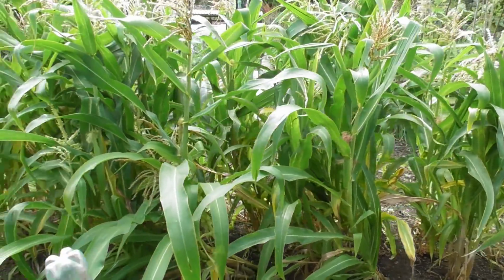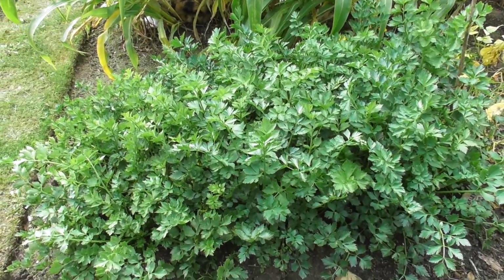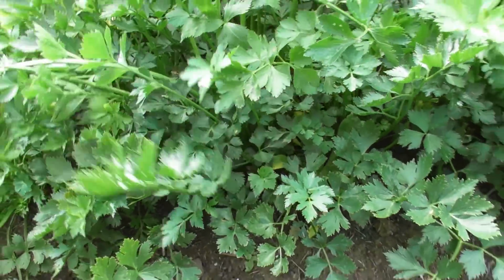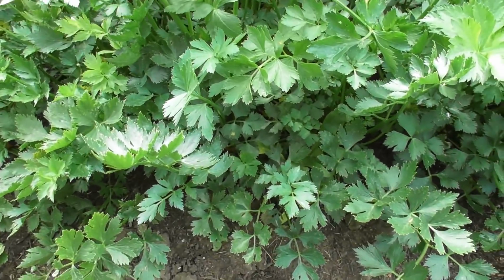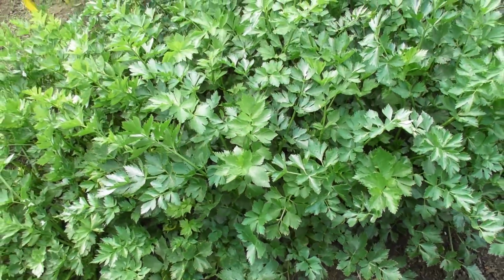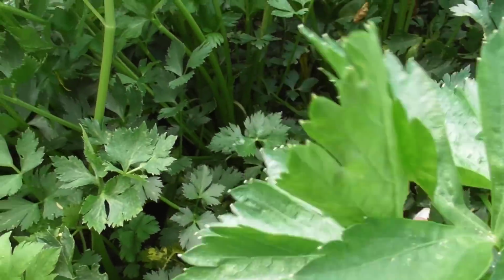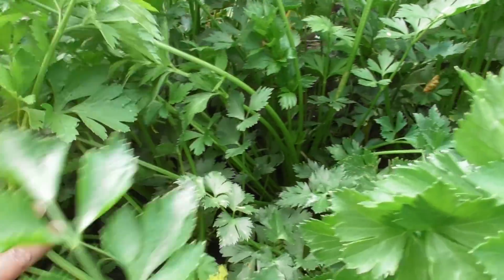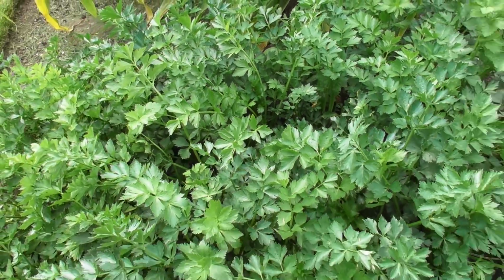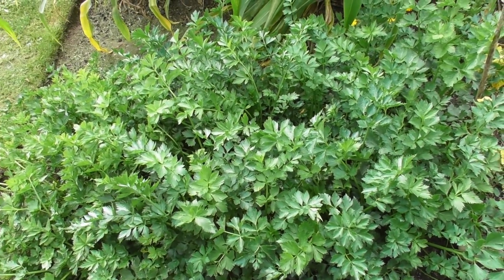Yay! Oh, look at this. This is gorgeous. This is my celery. Isn't that beautiful? It's doing really well. When you consider how hot and dry we were and that this is basically a bog plant, I'm amazed, to be honest, that it survived. But it has, and it's hard to give you an idea of scale, but it's 1.5 feet tall. Gorgeous. Cut and come again. So I'll have plenty from this patch all winter and into next spring.